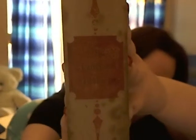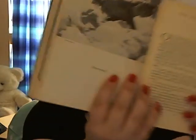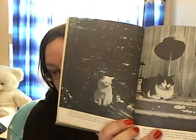So the last hardcover I have is called The Bedside Lilliput. I don't know if it's going to focus, but it is a collection of short stories and photos. And let me see here. This one here, it's got a photo of a chook. It's called Farmyard. What else have we got? We've got some cat photos, which are always a good thing. And it has different collections of short stories.